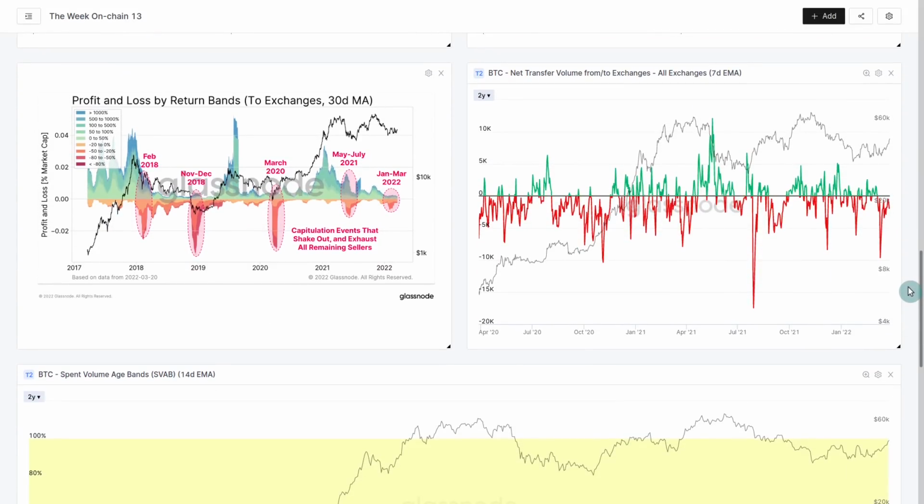Now, on that note, there's a couple of tools that we can use here to really understand this. The first one is our profit and loss return meds. This is another one of these metrics from the Glassnode engine room. And what we're looking at here is only coins that are flowing into exchanges, because the assumption is that they're the most likely ones to be sold. So we're trying to really characterize our sell pressure, specifically looking at the amount of profit and loss they're in.